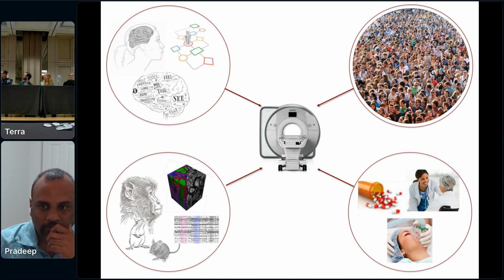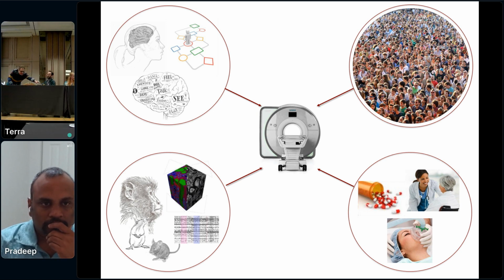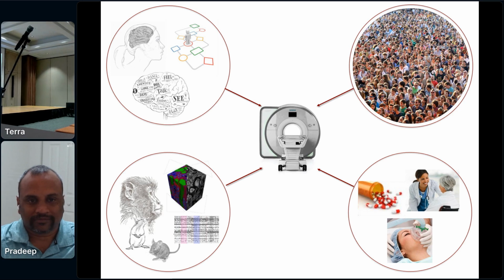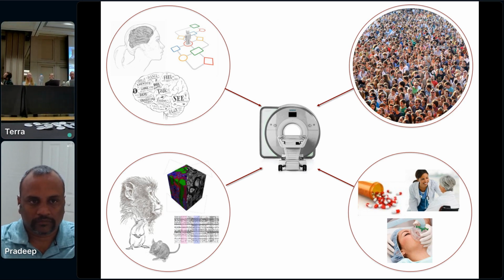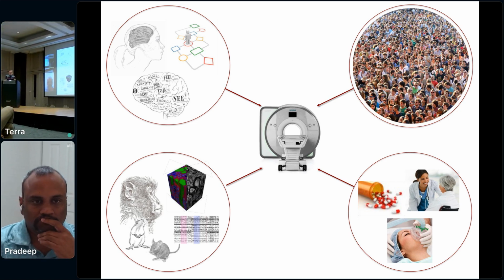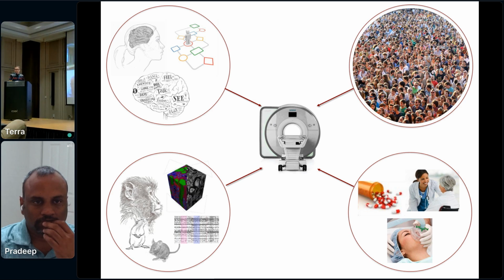So WIN is the combination of 4 different themes. Part of it is taking work on understanding cognition in humans. That's upper left. Part of it is doing work in animal models and looking at ex vivo materials. And then the other element is population scale neuroimaging. And then the final theme is methods development and physics. So we try to bring together all these themes around imaging with MRI.